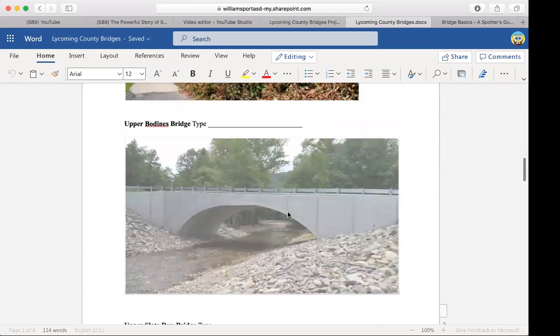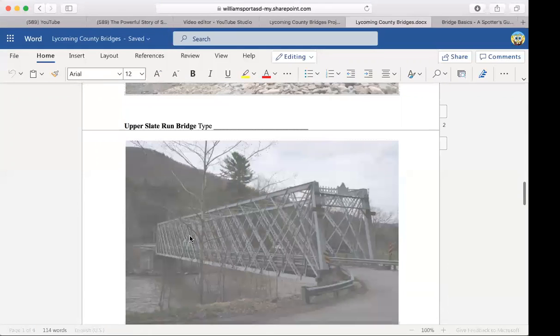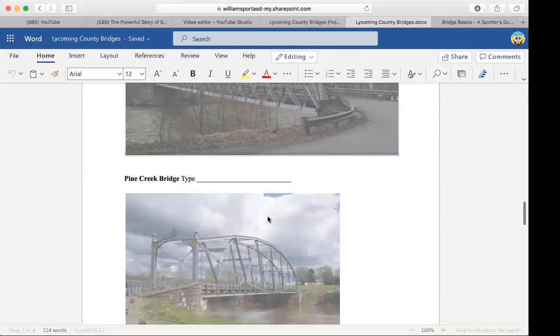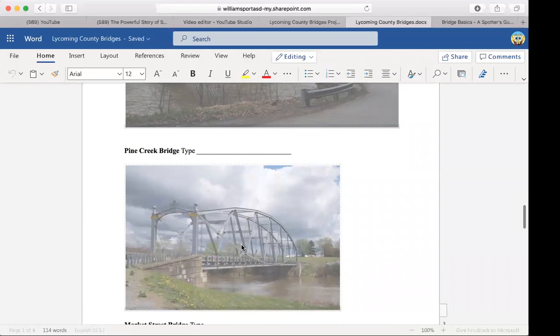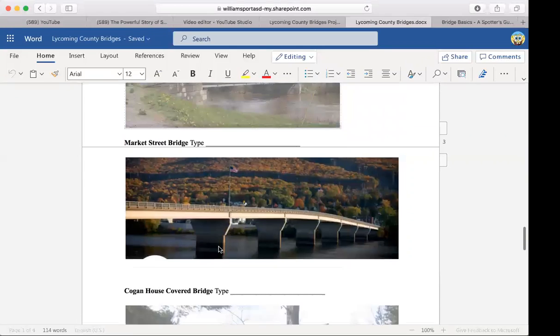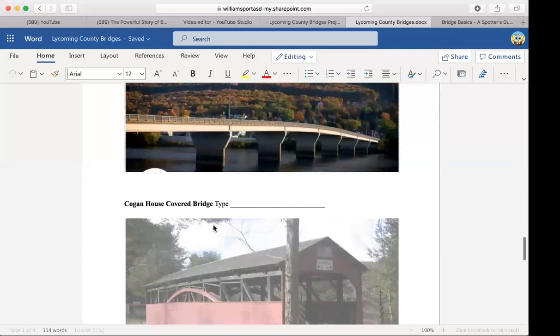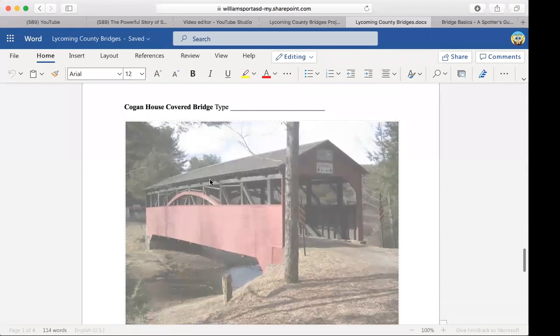This is an entirely different type of bridge, the Upper Boudines Bridge, and this is a new bridge. And it's not made of steel. It's primarily a concrete structure, but it has this one big arch underneath it. The Upper Slate Run Bridge, so this is up on Slate Run. It has a completely different pattern altogether with all these crisscrossing things. This is a bridge that crosses Pine Creek in Jersey Shore, and it has this curvilinear shape, almost looks like an eye. And then the Market Street Bridge, which you're familiar with, goes from Williamsport into South Williamsport. There's a covered bridge in Cogan House Township, which looks like this.